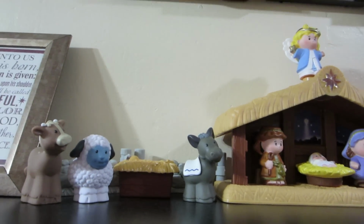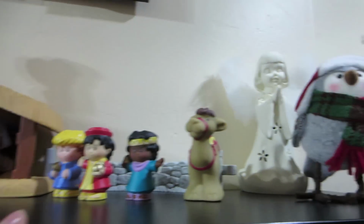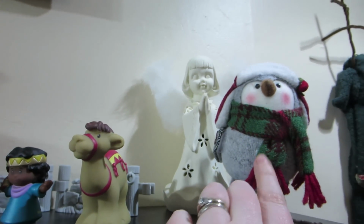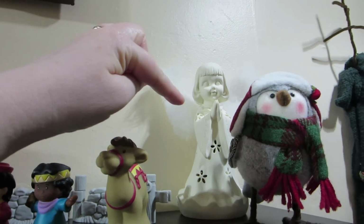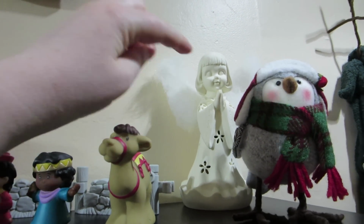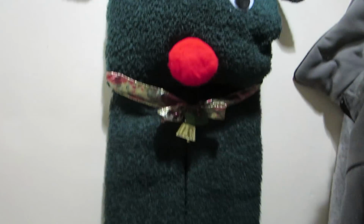So yeah, then we have the little people manger set, and we've got my little birdie from Michael's. This I think was a gift from Alex's grandma. I think it needs new batteries. And then this was another thing my grandma gave me, the reindeer towel.